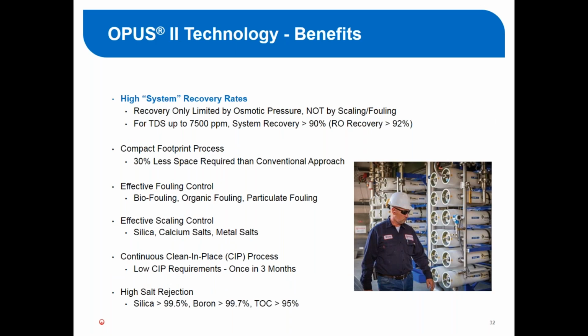So as I mentioned earlier, some of the benefits of the OPUS technology are that we've removed all the scalants and foulants or kept them soluble. Really, either we're taking things out upstream, like in the ROS system, removing scalants and foulants, oils, scale forming compounds, completely removing them from the water prior to the RO, or we're running at high pH to keep those salts like silica, as I mentioned earlier, or certain organics in solution while it's in the ROs. That's really the two things that we have working in this process to maintain fouling and scaling control.